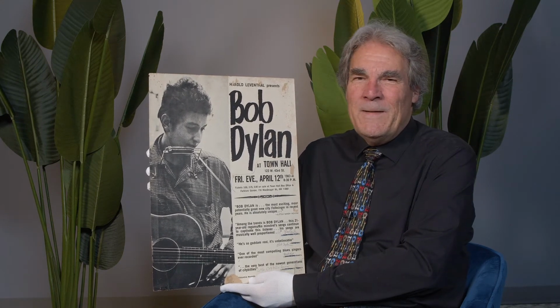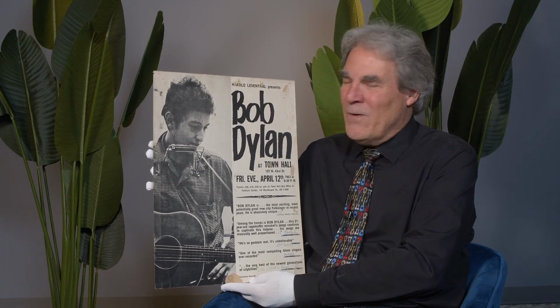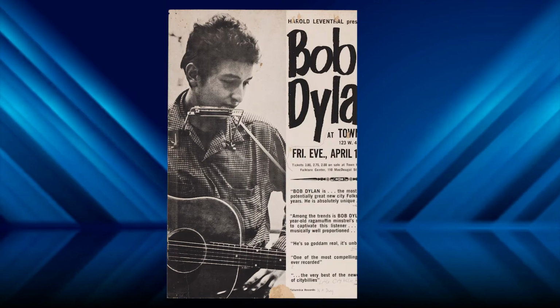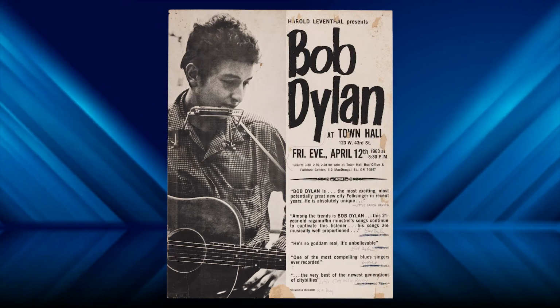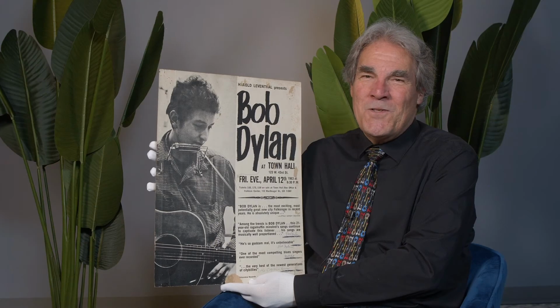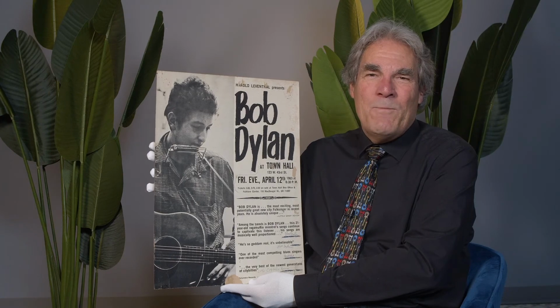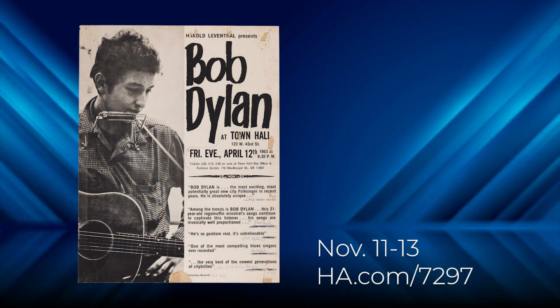You put all that together, and then look at those press quotes on there. They're so funny. He's called a ragamuffin minstrel and a city billy, and one media source says he's so goddamn real and everything. And Bob had fun with it, and half the poster is his picture, just looking great. But I'll tell you, it's that handwriting and autographs and doodling and annotating that knocks this thing clear out of the park. I could do a half-hour video on just this poster, but instead I'll have mercy and send you to our website where you can see more pictures and read a really long description and so forth.